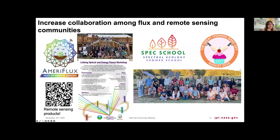Some of the things working towards this increased collaboration among flux and remote sensing communities include the AmeriFlux Year of Remote Sensing, and there has been a whole bunch of different activities associated with that. There's a really great page on the AmeriFlux website now that has a whole bunch of different remote sensing products that you can access. I think it gives a really nice summary for people who are potentially new to the remote sensing world.